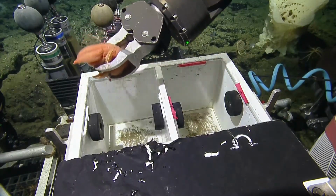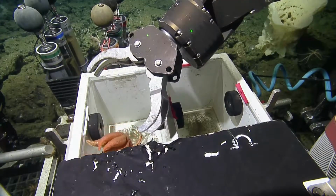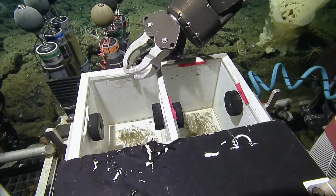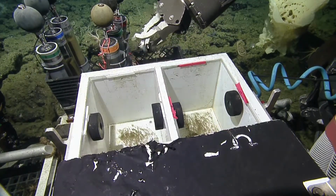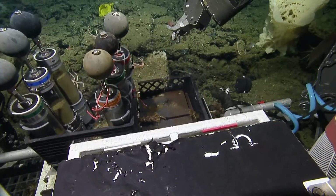All right, I'll put him in the white one here. Perfect. So this is going to be sample NA124 133, and it's going in the forward bio box number 6, white, and in it sink. Awesome. Great. Thank you very much. Sure.